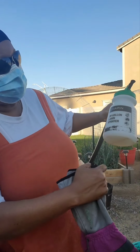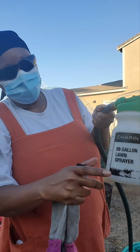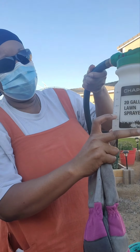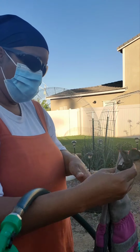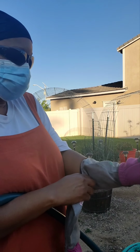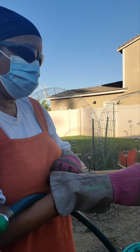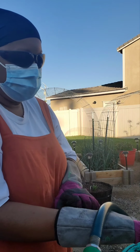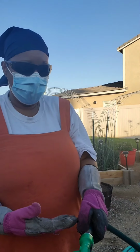Okay, so I have my Chapin sprayer. I put some Sevin up to here, guess about right there, and the rest with water. And I'm about to spray. I had the water hose in the bed over there with the broccoli, and there were aphids on it. So that shows you how bad it is. So let me go ahead, turn this camera around, and get to spraying.